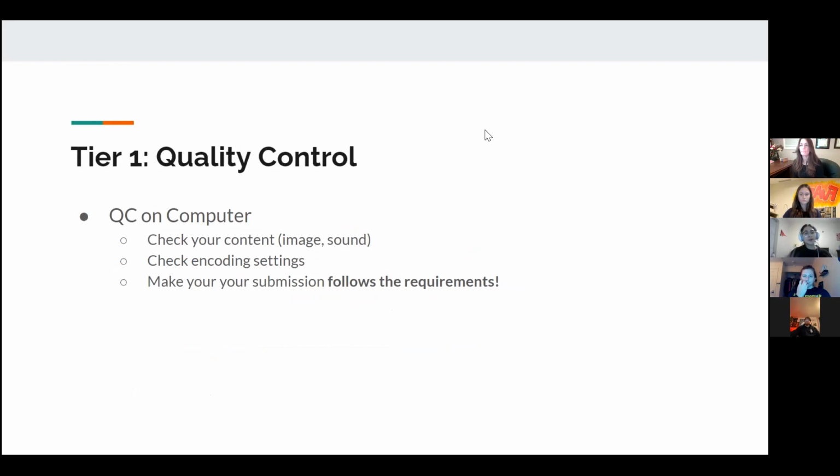All right, and for quality control, as I mentioned before, you can do it on your own computer. Just check your content, watch your film over again, check that it was encoded properly, and then just make sure it follows all the requirements we talked about before.